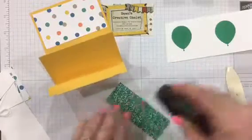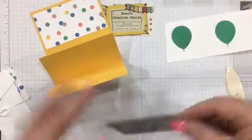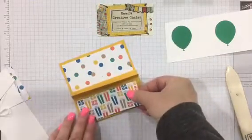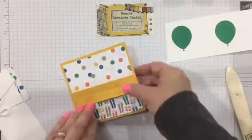It's going to go ahead and put some adhesive on that and stick it like so. All right.